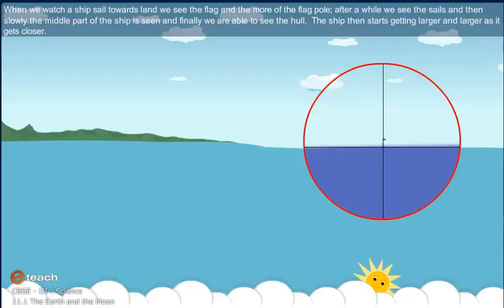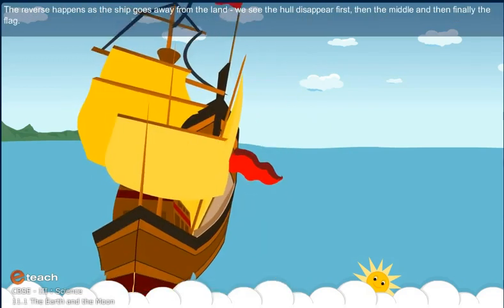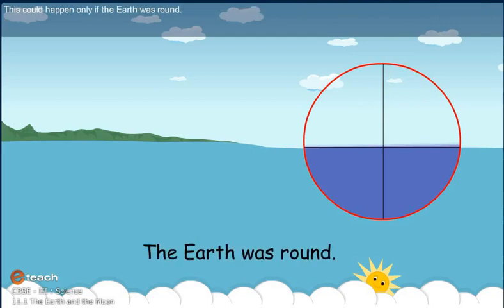When we watch a ship sail towards land, we first see the flag and more of the flag pole. After a while, we see the sails, then slowly the middle part of the ship, and finally we are able to see the hull. The ship then starts getting larger and larger as it gets closer. The reverse happens as the ship goes away from the land. We see the hull disappear first, then the middle, and then finally the flag. This could happen only if the Earth was round.